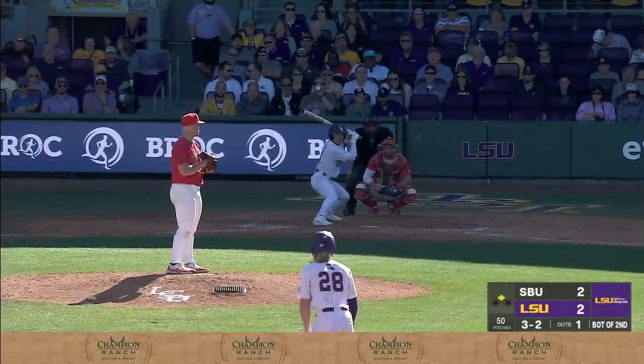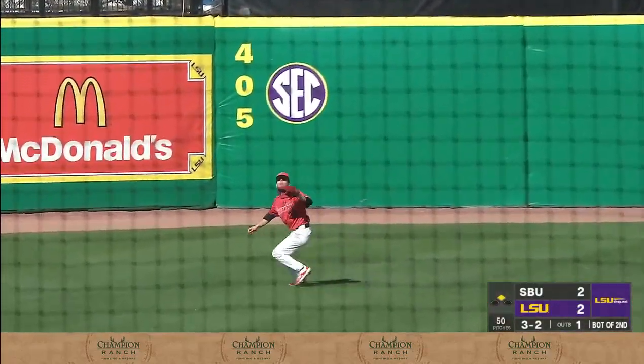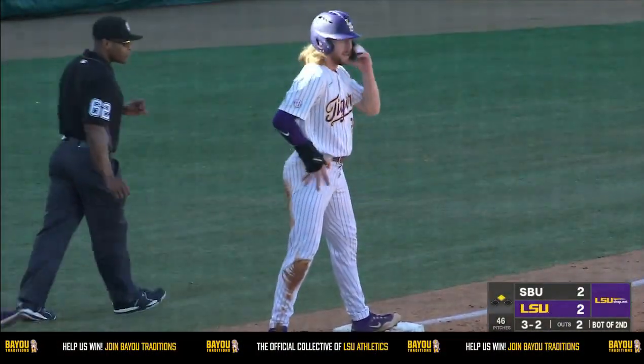Smink looks in. Here's the payoff pitch to Milam. Milam rockets this one to center field. Santerre going back, able to get under this one, make the grab. Tagging up from second, plenty of speed. Kling slides in without a throw at third.